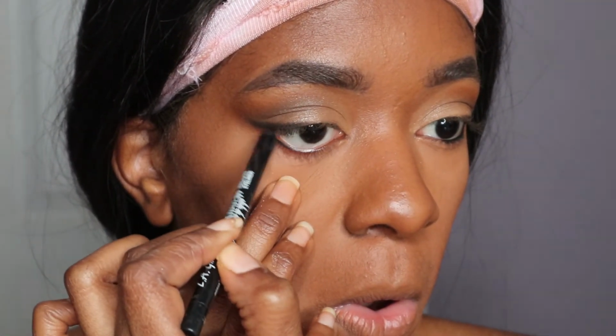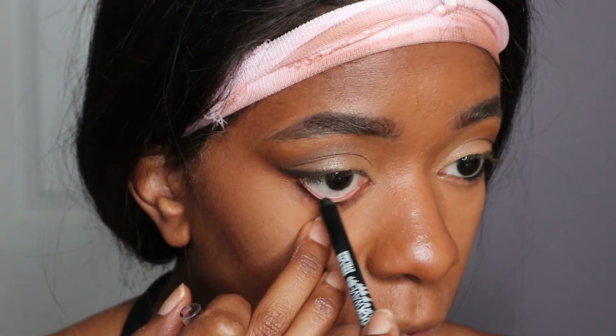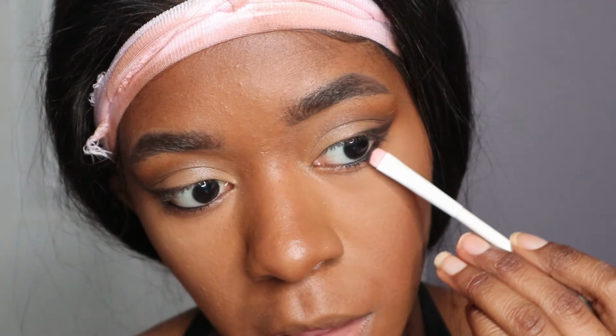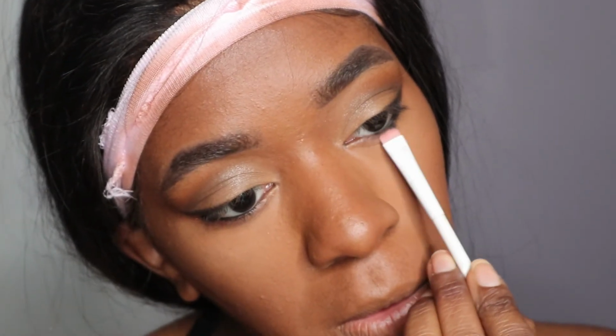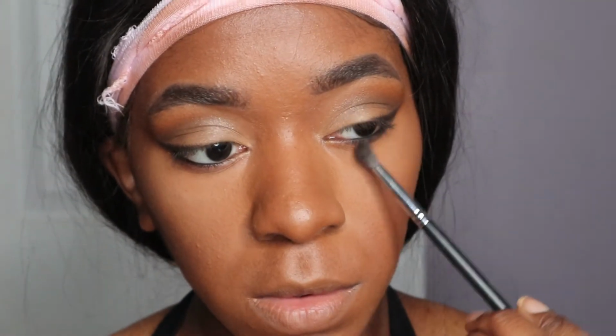And I really do love this eye pencil. Like, this black is really black. So I'm taking that black brown shade and I am blending out that liner that I just placed on my lash line. I'm smoking it out just a tad bit. To get a more precise blend, I'm taking that same small blending brush and I'm blending it out even further.